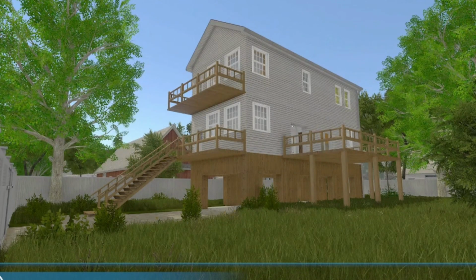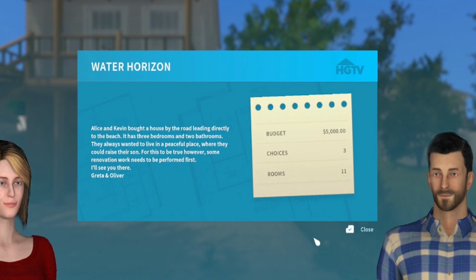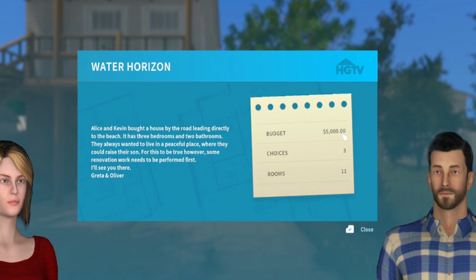And this one looks like it's going to be a really pretty house. So Alice and Kevin bought a house by the road leading directly to the beach. It has 3 bedrooms and 2 bathrooms. They always wanted to live in a peaceful place where they could raise their son. For this to be true, however, some renovation works need to be performed first. Our budget is $5,000. Let's go ahead and get started.